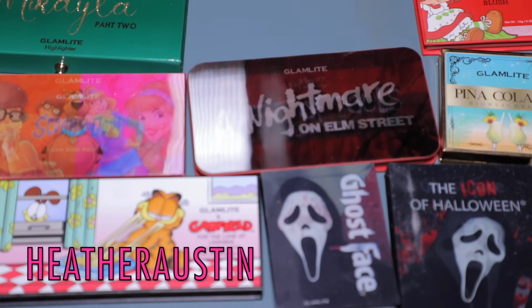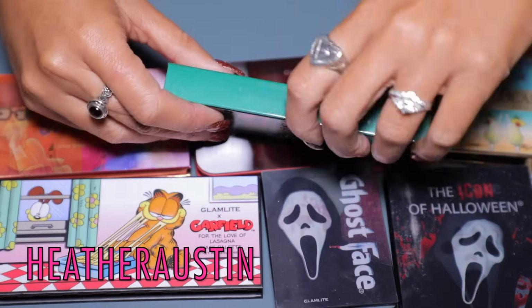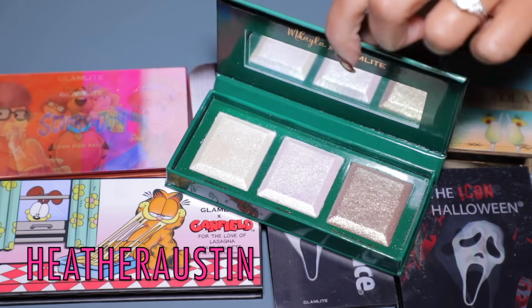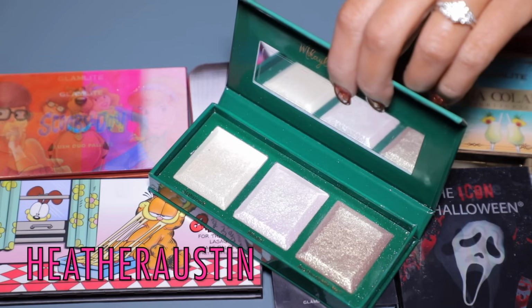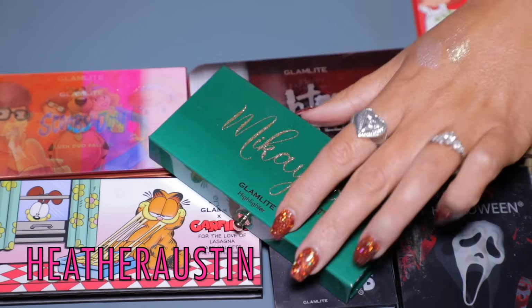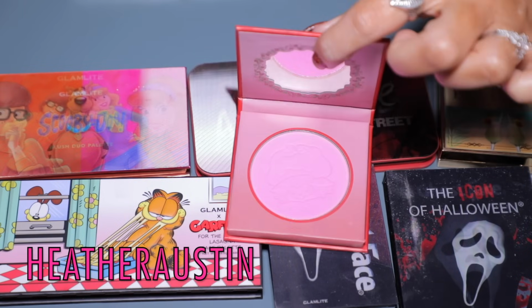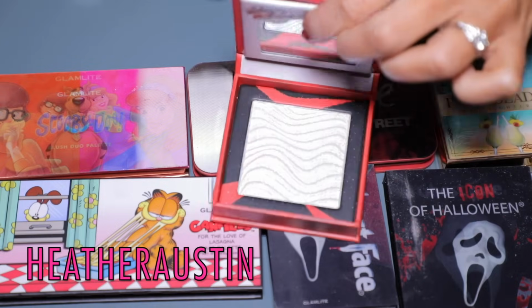Gorgeous. We have Michaela Pot 2 highlighter. I bought this. I was so excited. I actually got to go to the GlamLite party for this, and I bought the full collection. Don't regret it at all. Strawberry Shortcake Blush. I really love this one. I really liked this whole collection. The Friday the 13th highlighter is beautiful.